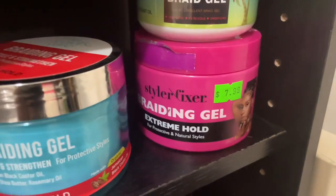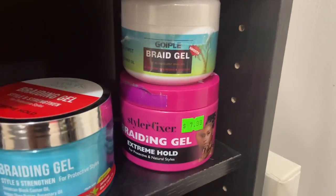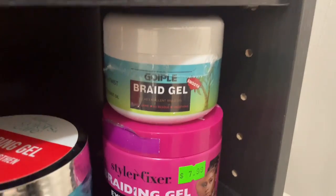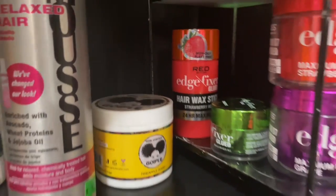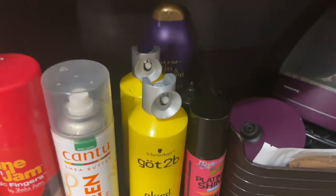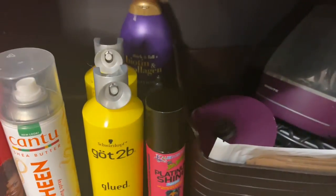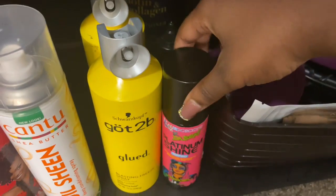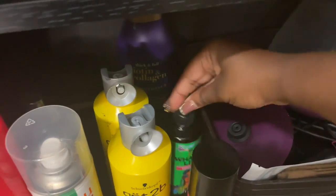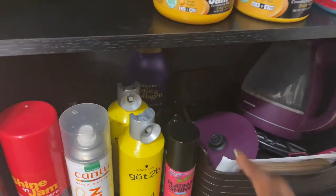This is the Style Fixer braiding gel from the Edge Fixer, the Kiss line. As well, same person that makes this made that. And then the Guapale braid gel that goes with that edge control. This bottom one is Oil Sheens, got to be spray. Got some random shampoo in the bag, and then I have Kaleidoscope products. I have the Platinum Shine Oil Sheen, and I also have the What You Like braid wash. This is the apple cider vinegar wash to wash your hair.